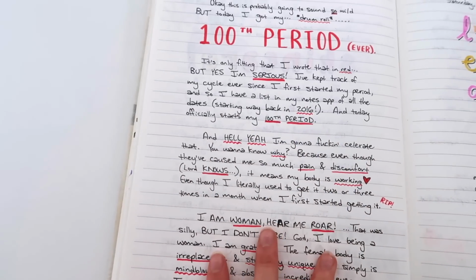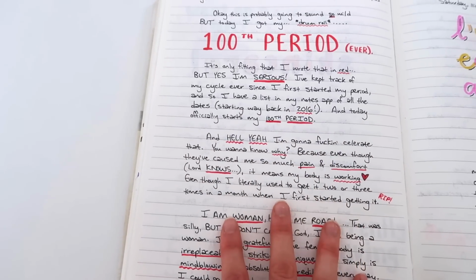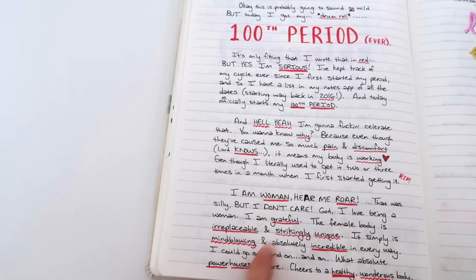I've wanted to be an OBGYN for the longest time, and now my nursing plan is to go into obstetrics of some kind. Maybe labor and delivery nurse, NICU nurse, I don't know exactly, but anyway, that's why I'm a little passionate in this entry.